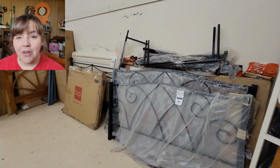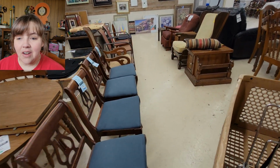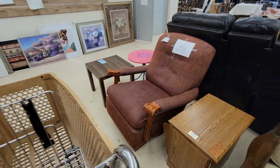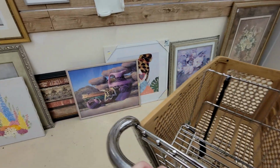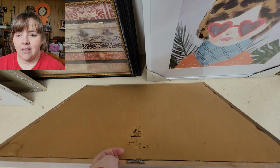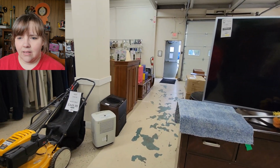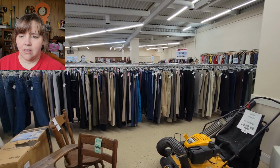And then this is some of their furniture that they have. Nice selection of furniture there, used pieces. This was a really neat Southwest piece. I thought that was really pretty. And then this is from the back looking towards the front of the store.